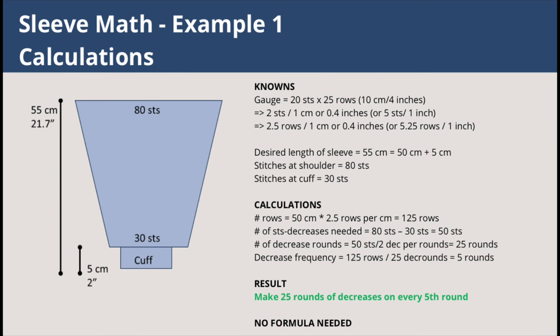Because I have this sleeve, and it's not an actual sleeve. I've picked some numbers which can easily be calculated for ease of explanation. So I have this sleeve. I want it to be 55 centimeters long and the cuff to be 5 centimeters. And I know that I have 80 stitches up here and 30 stitches at the cuff.